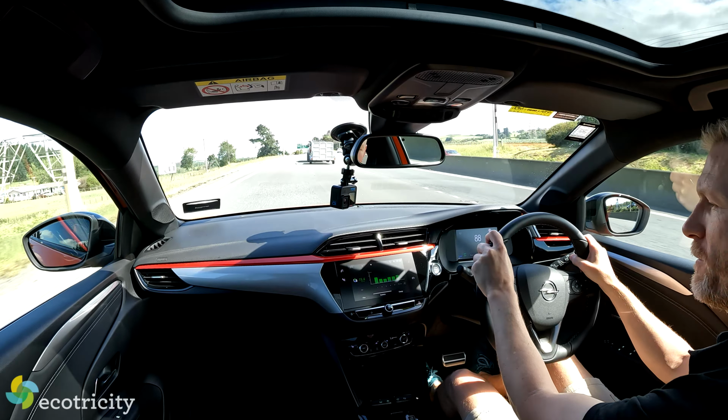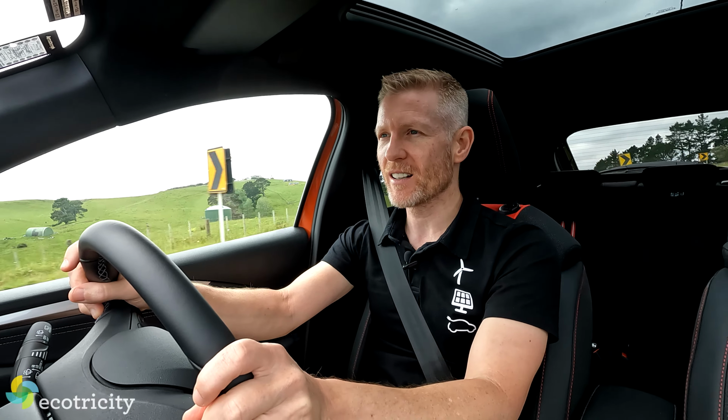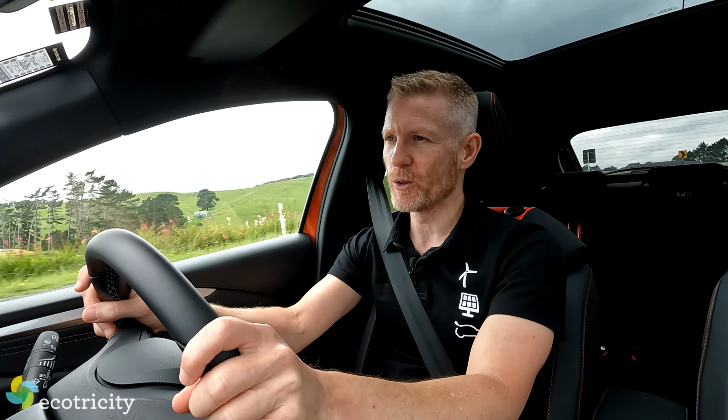We've made it out into the countryside. Look at that, what a sight. And there's three things I want to talk about in this car right now. Number one is the headlights. Now this car has a headlight system that I've not seen in any other car before. It's called IntelliLux, I think.